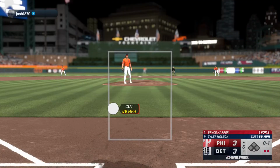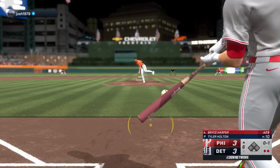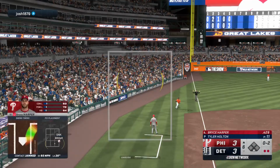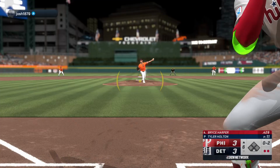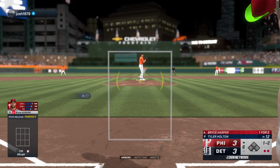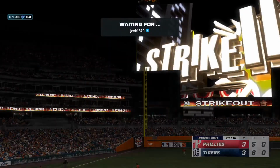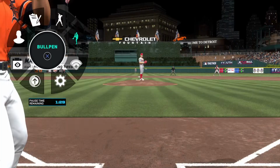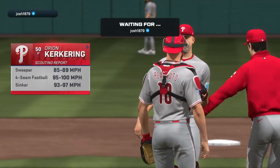Check swing called strike. It's 0-1. Ball one there. Swings and misses. Struck him out. Well, we go to the bottom of the sixth. The batter now, Javier Baez. Now on the bump, Orion Kerkering.